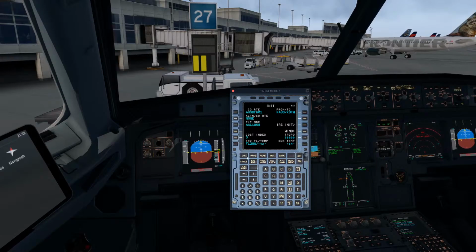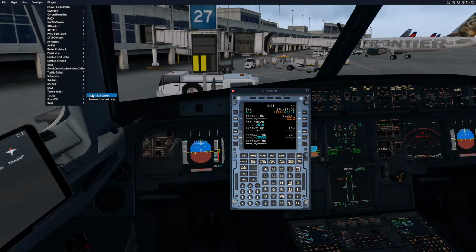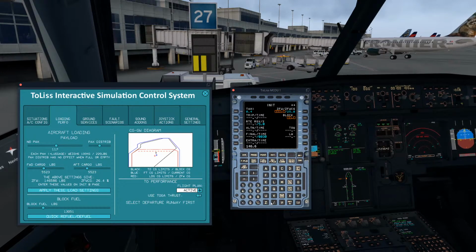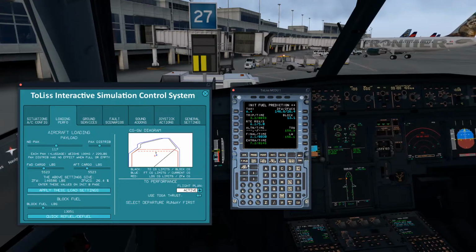IRS init. Align on reference. Confirm alignment. And then we're going to go to the next page and we're going to enter the fuel information. Now to do this, we're going to bring up the Toliss control panel once more. And we go to the loading performance. And as you can see here, we have for the zero fuel weight 146.6. And for the zero fuel center of gravity, 26.4. And we enter that here. Block fuel today is 13.1. It's fine. There we go. And now we have all the predictions there, which is brilliant.